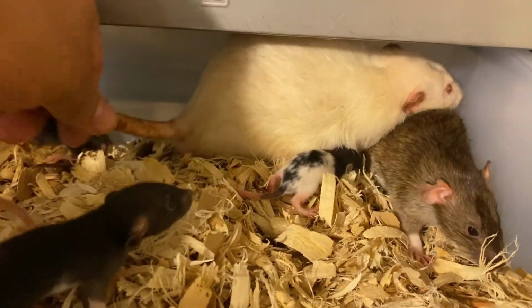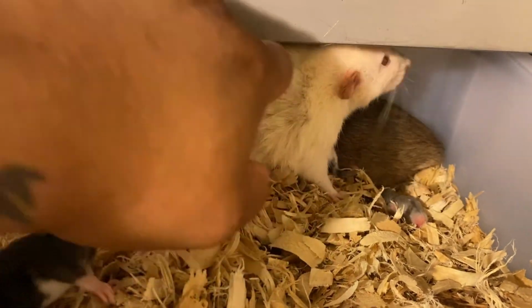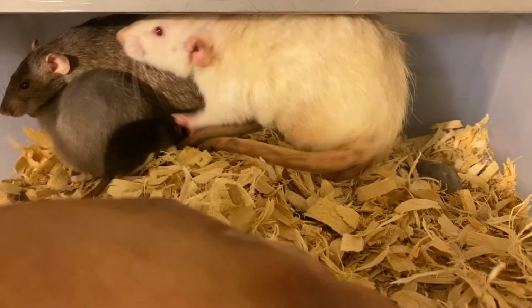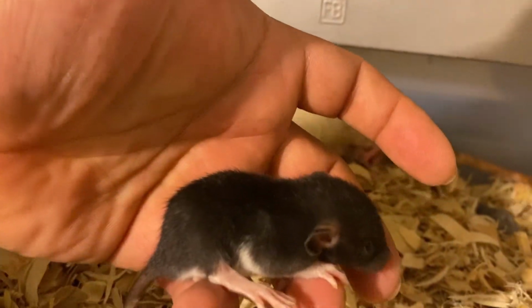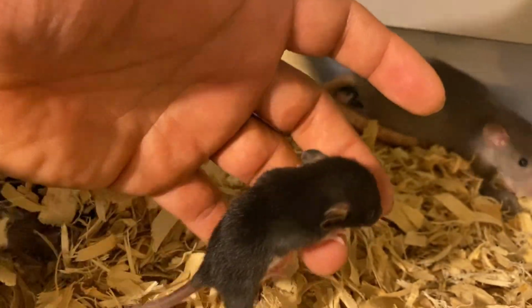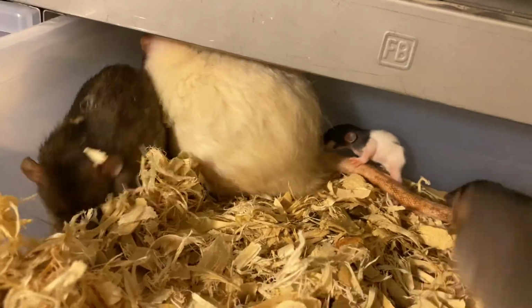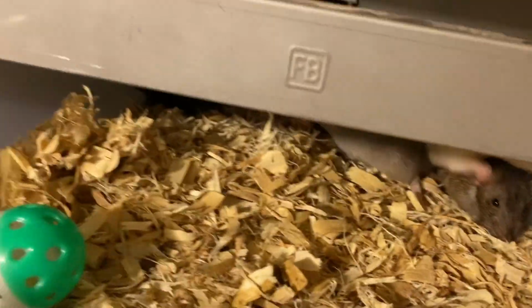But yeah. So you can see why a snake can get way bigger. I mean, look at this. This is a tiny little rat, almost the size of a full-grown mouse. Okay. You can see why it is definitely a good idea to get your snakes on rats.